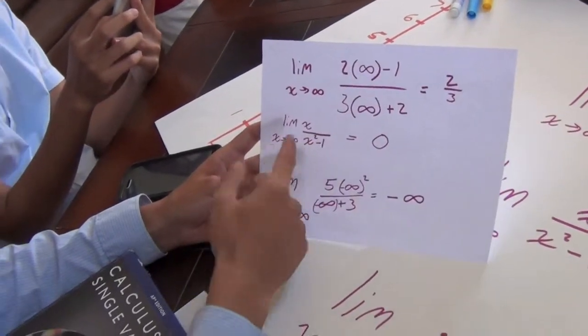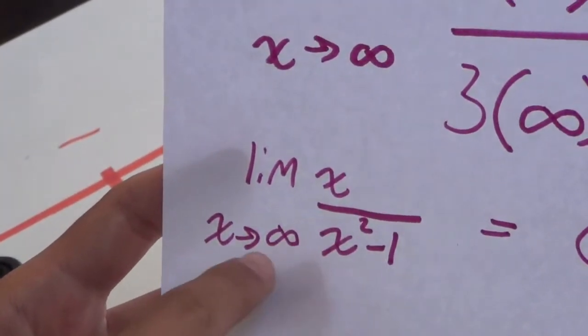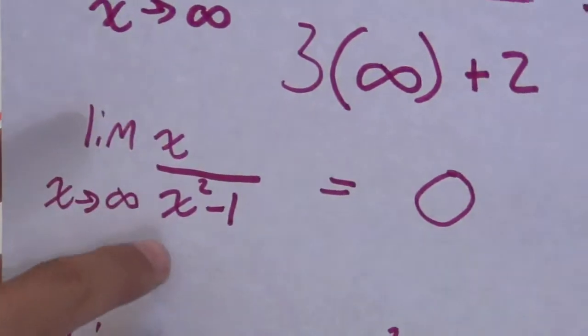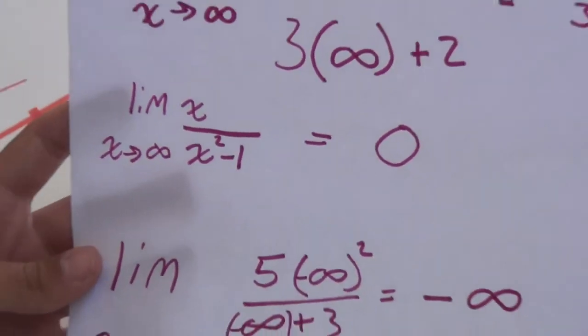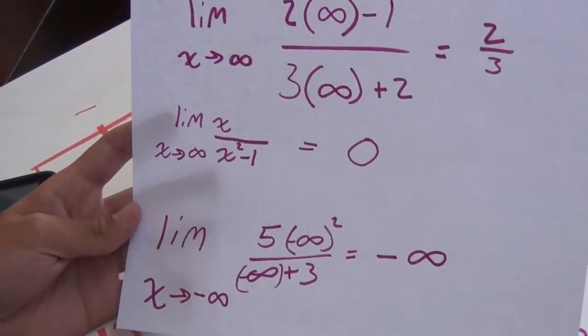Alright, so here, the limit of x over x squared minus 1 as x approaches infinity, you'd plug in infinity for x and x down here, but because infinity squared is so much bigger than infinity, your answer is 0. Alright, so now let's go on to the next one.